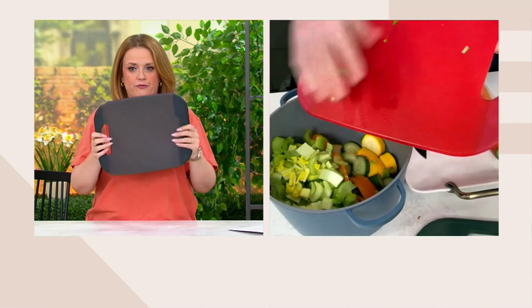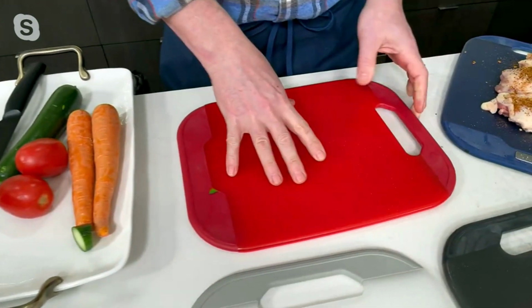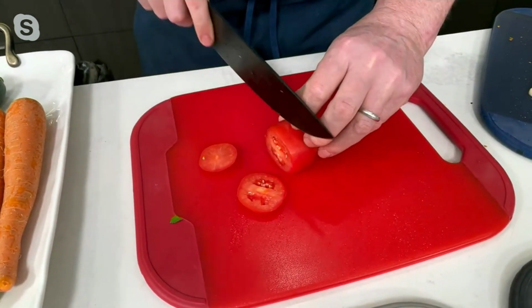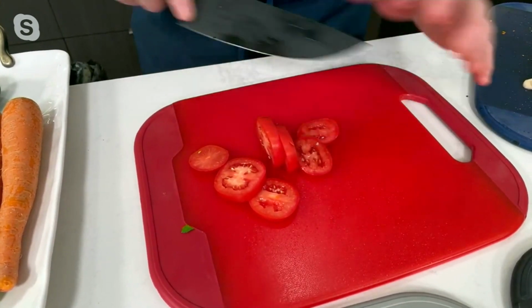I like the 11 by 14. Yeah, it's that perfect sort of Goldilocks size. You could put proteins on here, it'll fit a big steak. And even if you just need to chop or slice a tomato, maybe you're making a sandwich and you want to slice some tomatoes and then maybe put your bread on here and build it. It's just that right size.